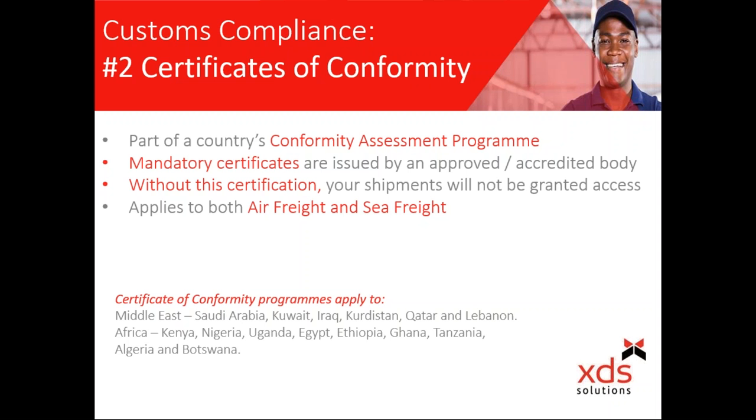All this before your shipment is actually granted entry into the country. At XDS, we work closely with several approved agencies, giving us the freedom to recommend the best route for you based on your product, your documentation, and your inspection locations. And we can move your application through the SASO process as quickly and effectively as possible.